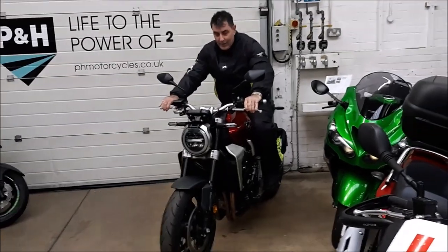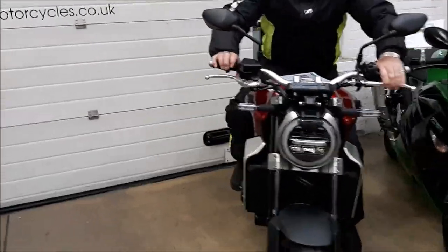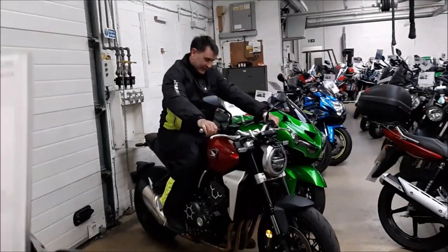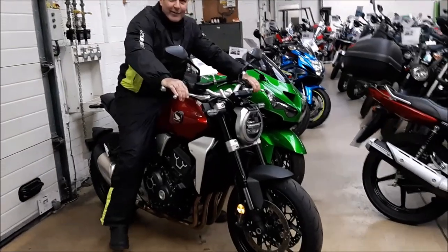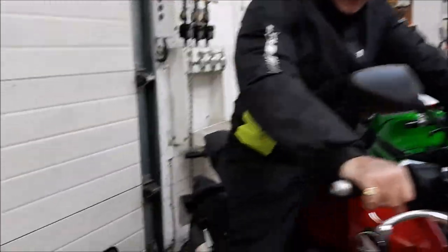Yeah, fits you well. You better mind out about this little wheel. Yeah, all right, go on. CB1000R. Nice. 998cc. It's got the LED lights on it. Yeah, it has. Standard, front and rear. Quite electric pack on this one as well, with the rider modes.